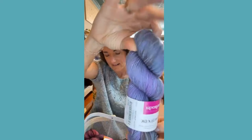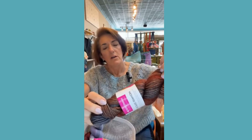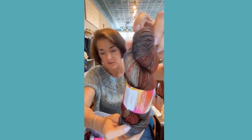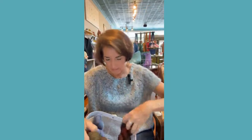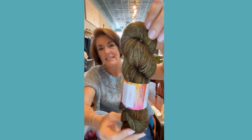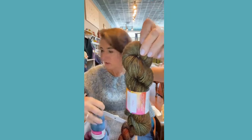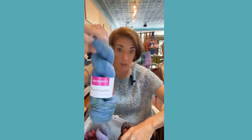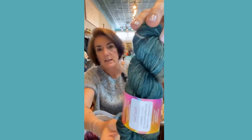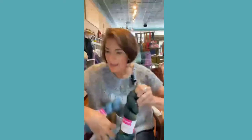So that's sweet tea, magician. This is Equinox. No, Arbutus. That's kind of cool colors. Very earthy. Lichen, L-I-C-H-E-N. I showed you magician, I think I did, didn't I? Yeah, showed you magician. And then pine tree. That's really cool.